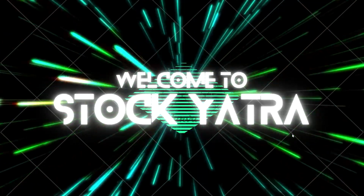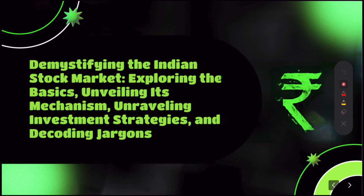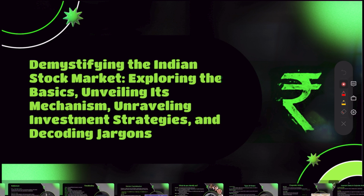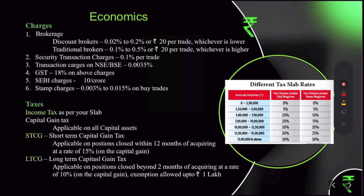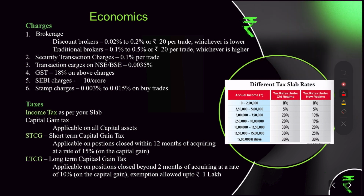Namaskar guys, this is Stock Yatra and we are looking at the series of lectures on the basics of the Indian stock market. We have discussed all important concepts and we are at the end of the series of the lectures. We will be discussing only the numbers and charges and taxes of the stock market that you are bound to pay. So first we'll look at the charges that we have to pay.